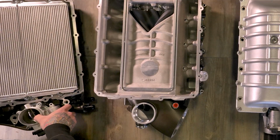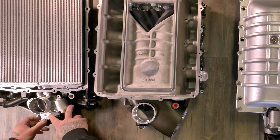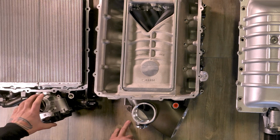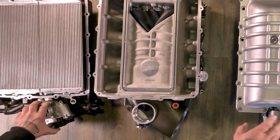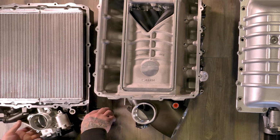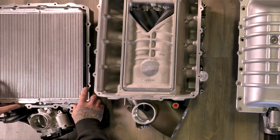Right off the bat, some things I want to show you: they utilize the same bypass valve, which is actually a throttle body off a 4-cylinder car. So exactly the same one, relatively the same location. But the first thing I noticed are these massive intercooler bricks. Full CNC billet end tanks on both sides. These things are absolutely huge.